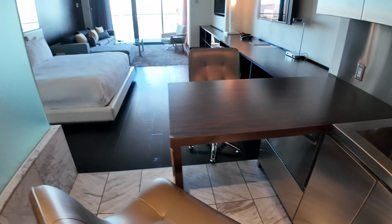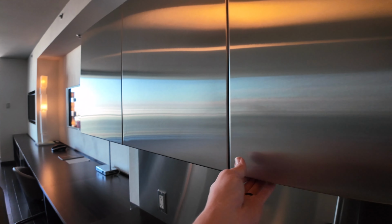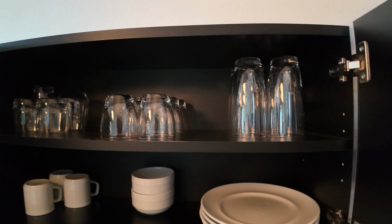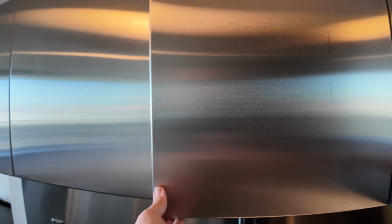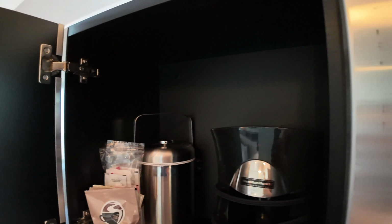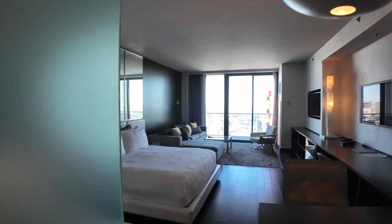All right, and I believe that is all. Oh, you know what? Got these doors right here. It's for your cups and your plates. Here we go. Perfect. And all the doors feel good too. They're not loose. They feel solid. And just want to hit this last one. Oh, coffee. I can never go into a place that does not give me coffee in the morning.